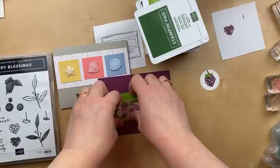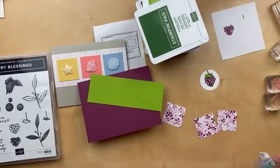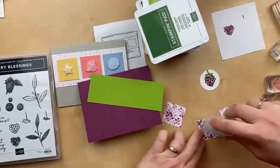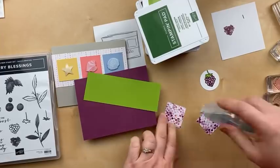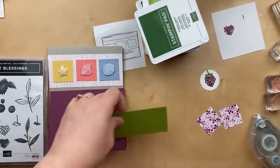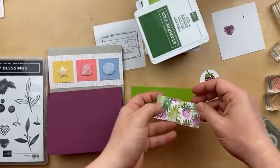I am going to glue these down, and thank you, Mary, for reporting that spam commenter. Spam. That's so weird. I don't know how all that works, but that's frustrating.